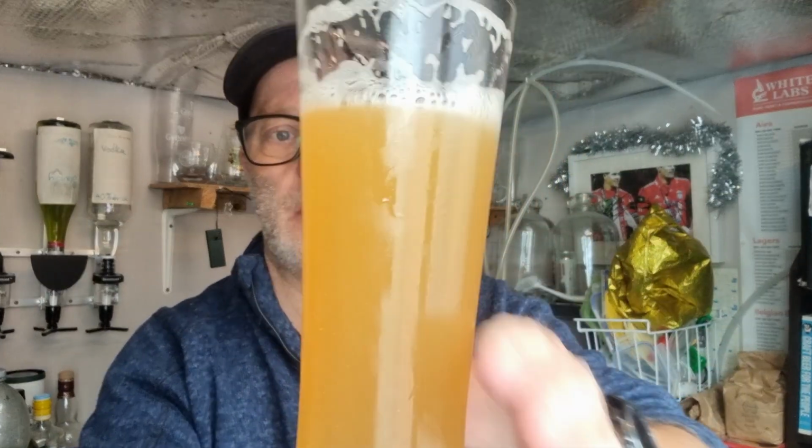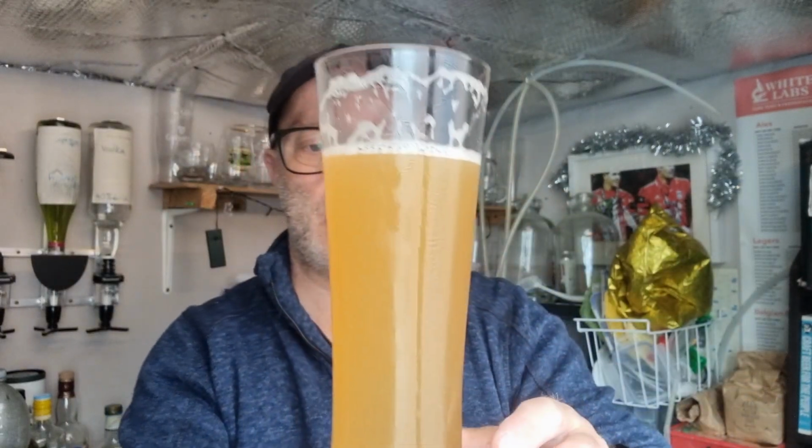It smells alright. Smells clean. No dodgy aromas there. Sorry, I've got a really itchy nose at the minute. Taste wise, I could taste the malt a bit. I mean, it really is as fresh as it gets, hence it's a nice colour. Once that clarifies, that'll be lovely.